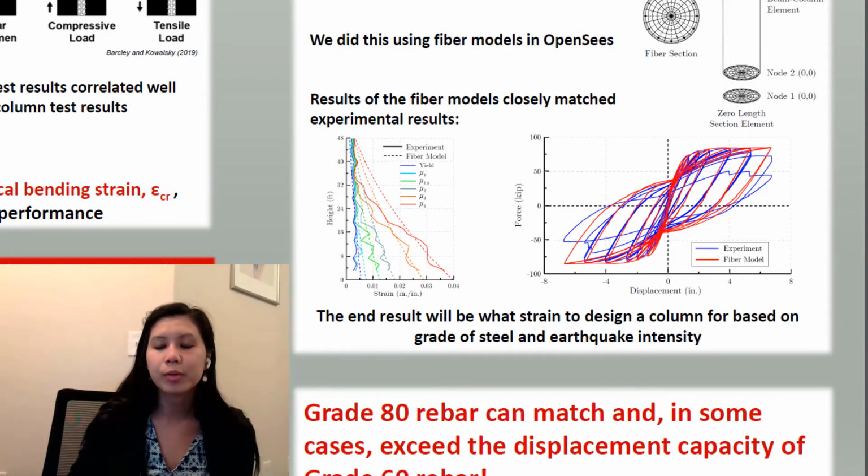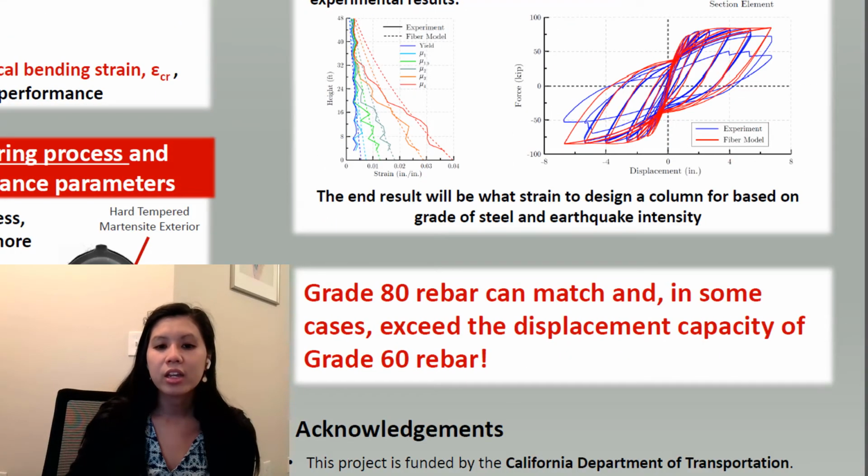Finally, we can draw some preliminary conclusions that grade 80 rebar can match and sometimes exceed the displacement capacity of grade 60 steel. This is promising to be able to improve the overall design in seismic areas.